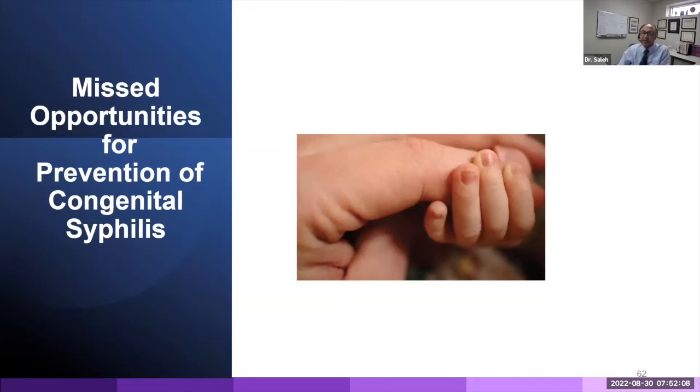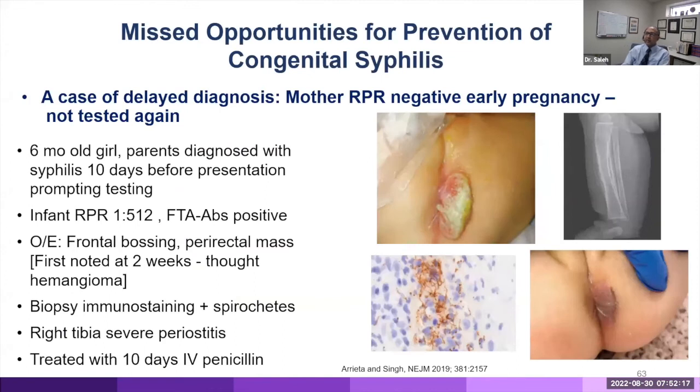Moving to the next section, I'll talk about missed opportunities for prevention and give an example. This is a case report in the New England Journal of Medicine. A mother had RPR in early pregnancy and was never tested again in the third trimester. Her child is now 6 months old, and a parent was diagnosed with syphilis 10 days before presentation. So automatically this triggered testing the baby also.